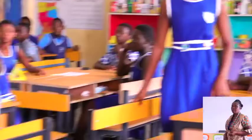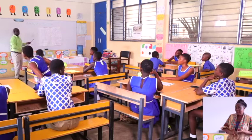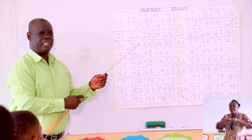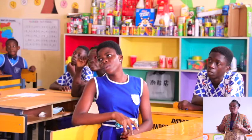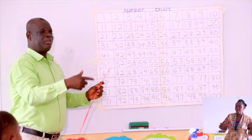Yes. The numbers are increasing by 1. Can we get an example? When we move from 1, where do we go to? 2. Again? 3. Again? 4. So it's increasing by what? 1. Now let's go vertically.